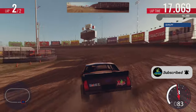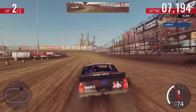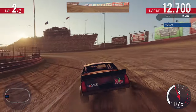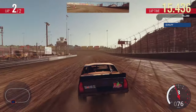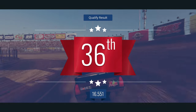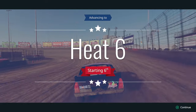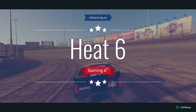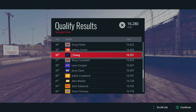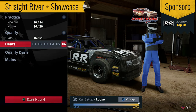Bit of a struggle on lap one. Hoping they can pick it up for lap two. Checkered flag and qualifying is over. Number 6. Let's take a peek at qualifying results. 36 out of 60, right? Middle of the road. We're making improvements.